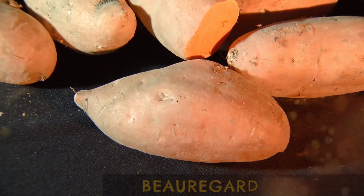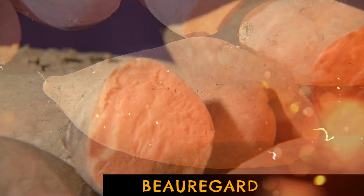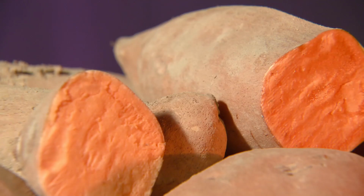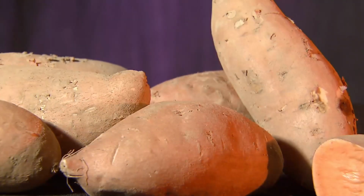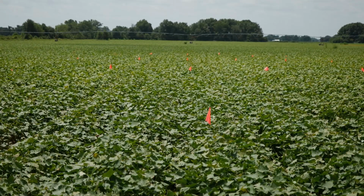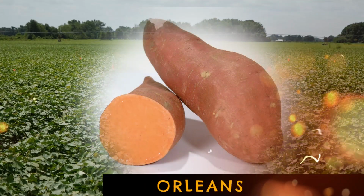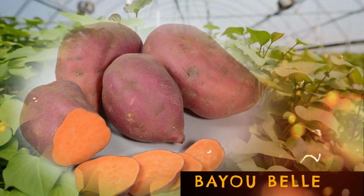The Beauregard cultivar, originally released in 1987 by the LSU AgCenter, was known nationwide as the savior of the sweet potato industry, and it has remained a successful cultivated sweet potato variety in the U.S. Even with Beauregard's success, the LSU AgCenter has continued to create alternative commercial varieties like Orleans, Evangeline, and Bayou Belle.